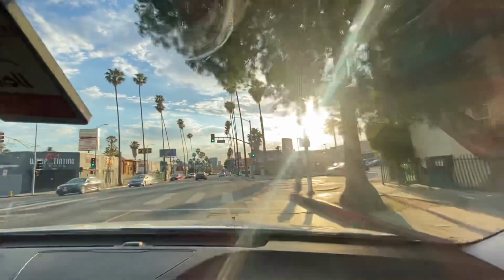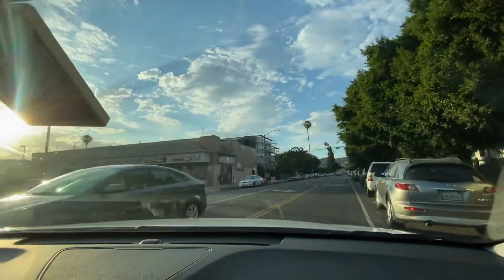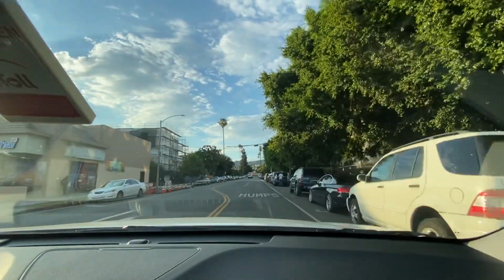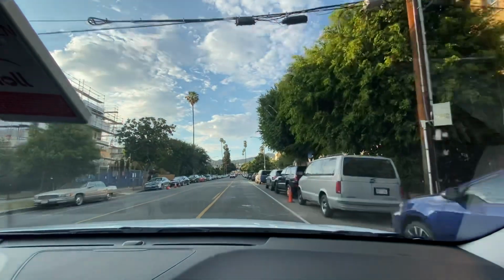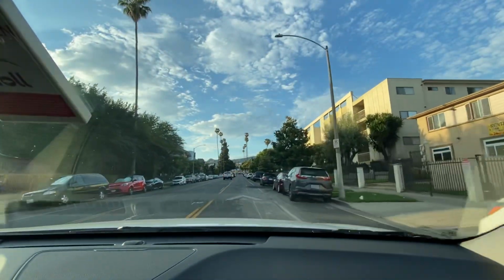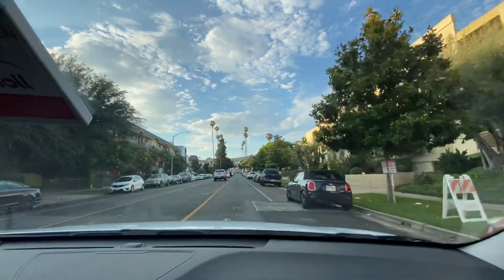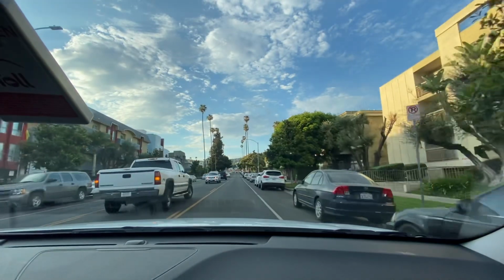Let's make this right on Hobart Street. We got the sun right there, so I'm gonna try to turn away from the sun. I'm not really trying to look directly at the sun. Now, I'm not utilizing a GPS. I'm just going off of my sense of direction. We got the Hobart Continental on my right.